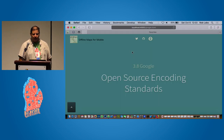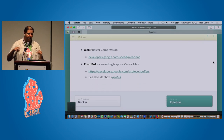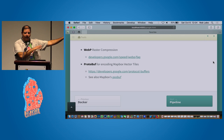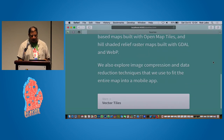Okay, now I want to talk about Google. They're an incredibly important part of the story because of what I call encoding standards. I haven't gotten to it yet, but I have rasters, and I don't encode them in PNG or JPEG. They're too big, and I have some data to show you with that. So I use something called WebP. And this thing that is called Protobuf that Google has open source. Mapbox has used it for something called GeoBuf, so there's a couple links in there. I'll go into more detail on the WebP because I can understand that a lot better. The Protobuf, it's under the hood, and I haven't figured it out yet and haven't had a need to. So I'll go into this pipeline section now, chapter 4, okay?